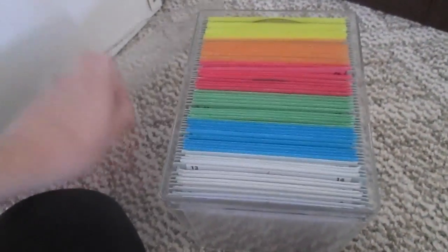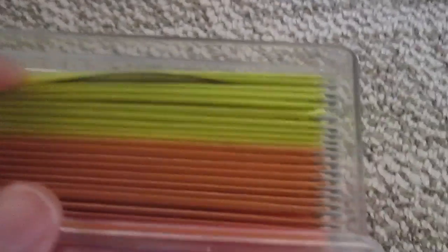This way, let's see how many numbers are on here. 120 DVDs and games are all right here. Imagine how many boxes and how much space that would take for 120 DVD boxes.